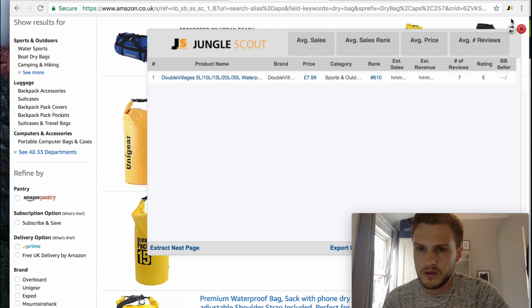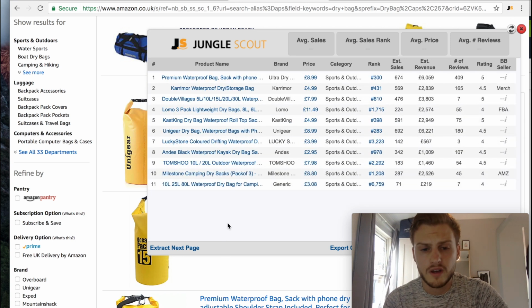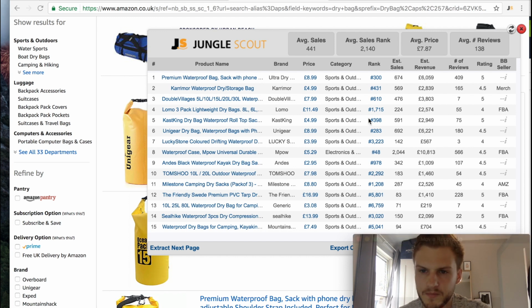In my Jungle Scout Chrome extension, this will bring back all those sellers on the first page. You can press extract next page if you want to see more. Let me move down a little bit. If you have a look here, the selling price, to be honest, is a little bit low, which is why personally I would stay away from this product.